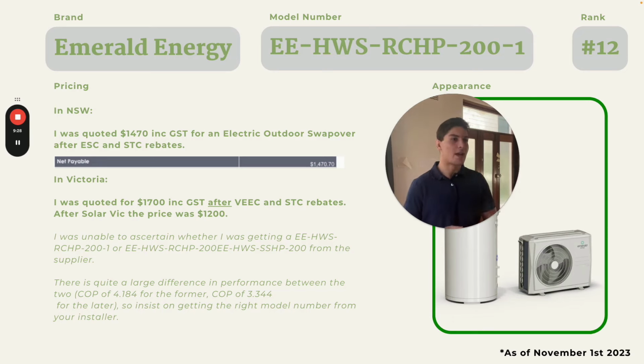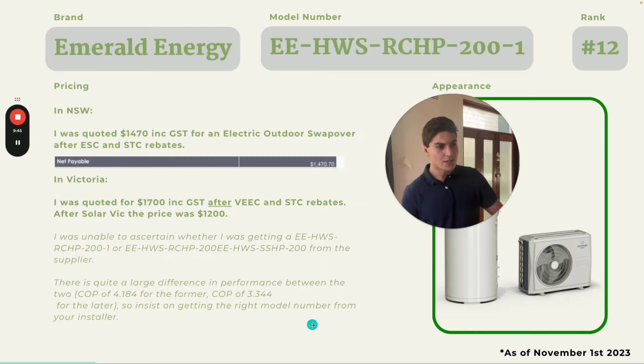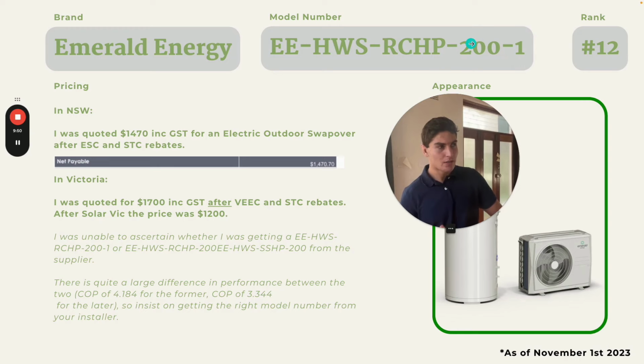I wasn't able to ascertain if I was getting the 200 or 200-1 from the supplier, and there's quite a large difference between the performance of these models. You can get a 4.184 COP or a COP of 3.3344. Just want to note, this figure is actually for not the 200 model. Emerald came out with another model. I think these are their newer models, but obviously some people might still have stock of the older model, and the COP of that model is not as efficient. So make sure you know what you're getting. Make sure you know the model number, so you're not getting an outdated system.